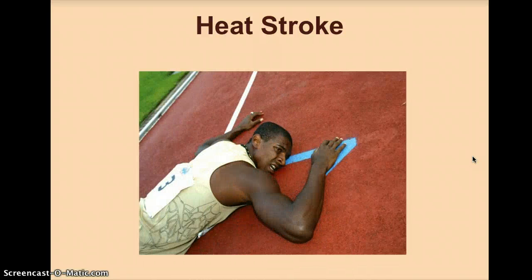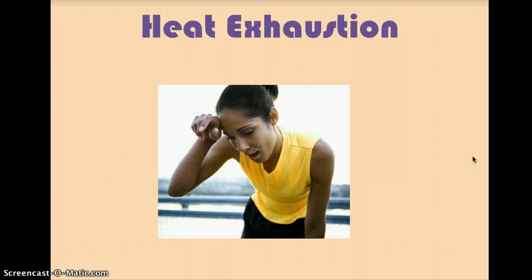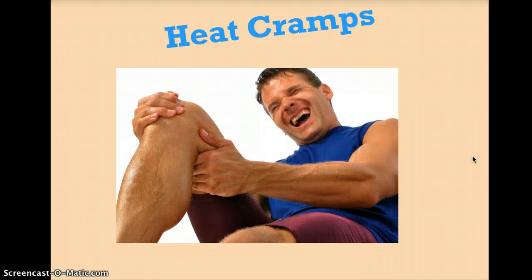So these are examples and pictures of the different types of heat illness. For example, this one is heat stroke. And this is a picture of heat exhaustion. Heat syncope, and this is heat cramps.